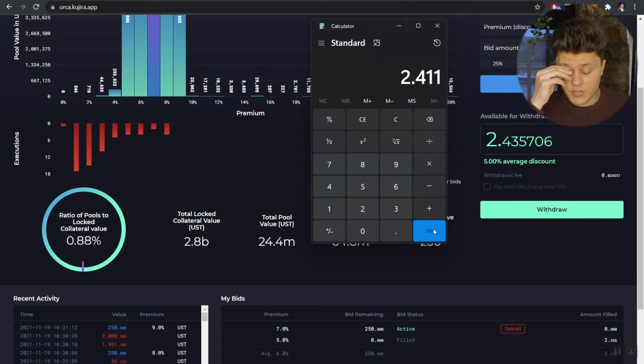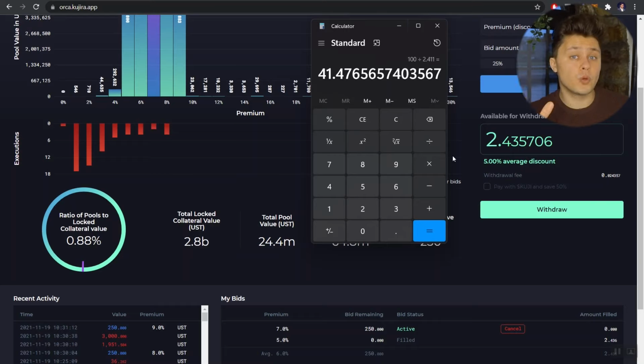Now there are likely going to be fees on the Terra side, which should be pretty small. We're going to do this live though, so we'll get a chance to see what it is. But this would be the actual bLUNA that we would be withdrawing, since the fee does seem to be in bLUNA as well. Now, this amount, 2.411, if you take 100 and divide that by 2.411, we're looking at an average price of about 41.47. So not as attractive as the 41.06 that we just saw, but still quite a great buy.